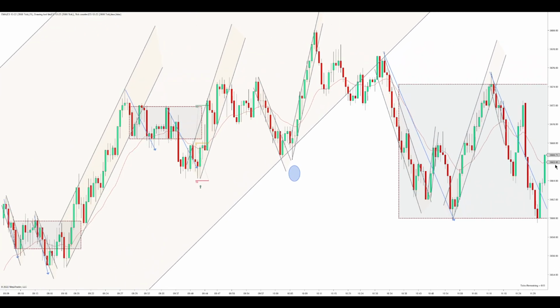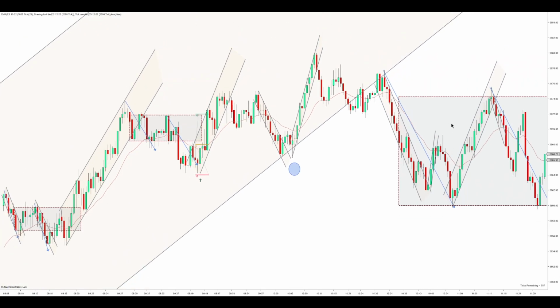So I just didn't think it was worth taking the short because I was thinking it could just be a trap, but it does end up pushing lower. I saw, my God, it's not a bad trade or anything. It's just the context, in my opinion, isn't the best.